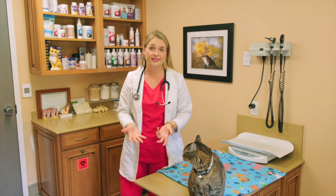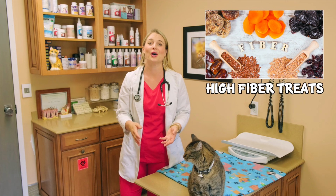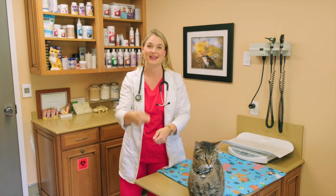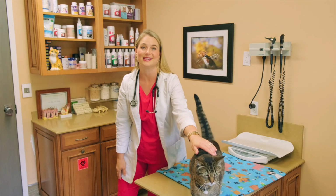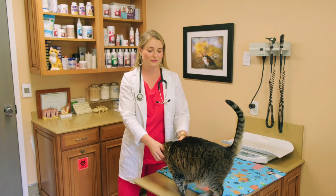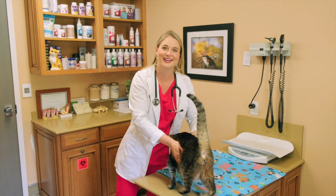A few other treats you can give them are high fiber treats. I know Gordo really likes pumpkin puree, so he gets a can of pumpkin and then gives him a spoonful, puts it on a plate, and that is one of his favorite treats to eat because Gordo loves food. We should probably change his name to like Flaca now because he's so skinny, Flaca, right?